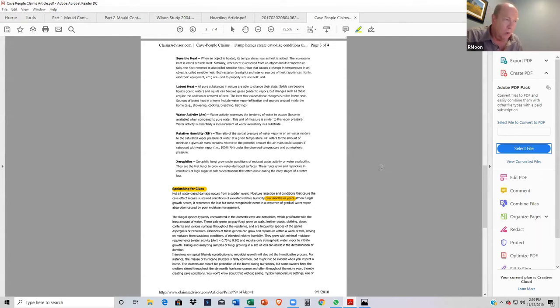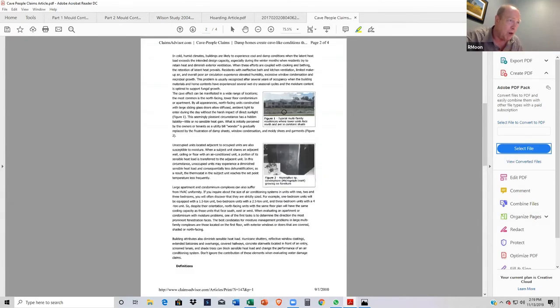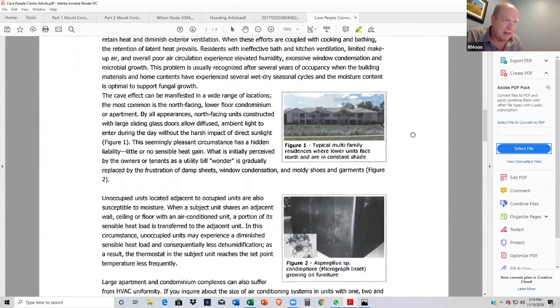So if you go up to one of the other pictures of that, we have a picture of an apartment complex, and we can drive by these places, and if we know the orientation, if the unit on the left side is facing north, that'll always have problems because it's shaded from above. I mean, it's got a unit above, it's got a unit to the right, and the left side's facing north. It doesn't have a chance.